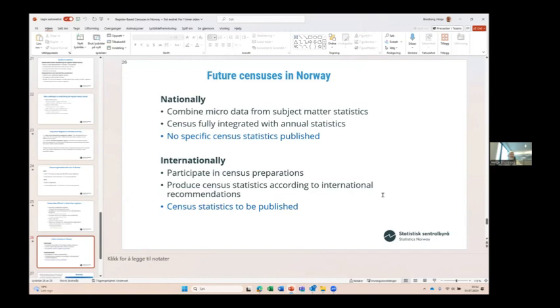So this is the same for other variables, like completed education and labor force participation, etc. Number of immigrants and many variables. Statistics on such variables are published annually or more frequently. So there are no specific census statistics published. In fact, the young statisticians in Statistics Norway hardly know what the census is.